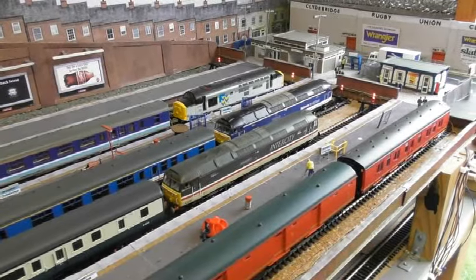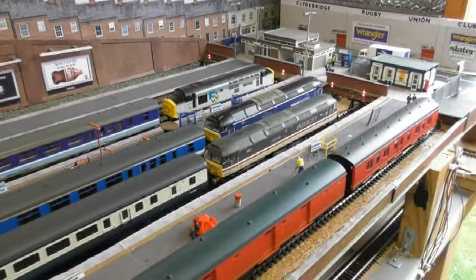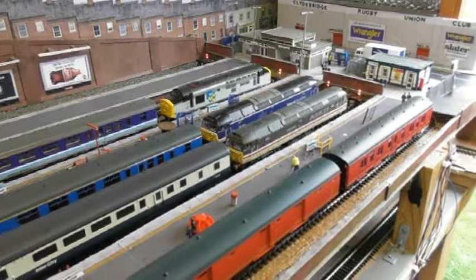The next train to arrive on platform 5 terminates here. All change please on platform 5.